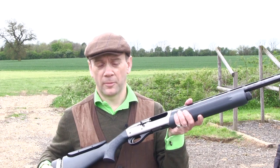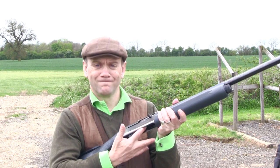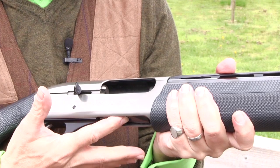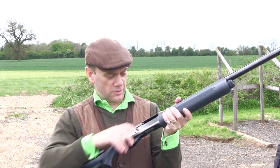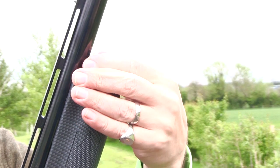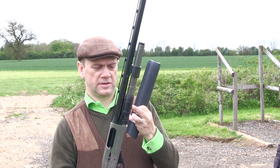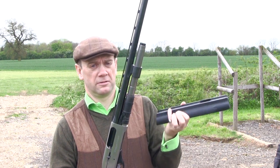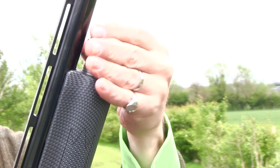One of the things I do remember about the Remington 1100 was a very shiny bolt that it used to have. This one doesn't have one of those. It's a nickel Teflon coating, which no doubt aids the smoothness of action. And if you remove the fore-end cap, you'll notice that the system looks very similar to how it's looked for over 50 years, but it's more robust.